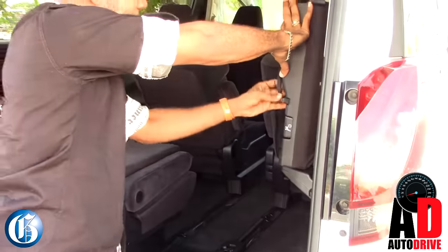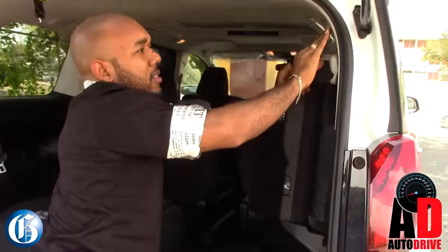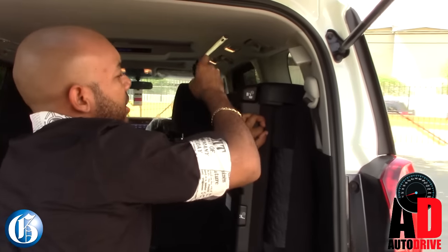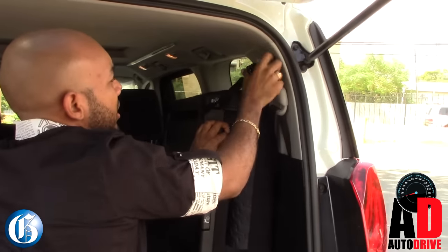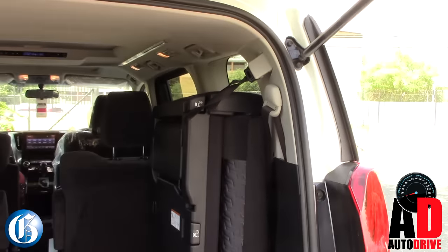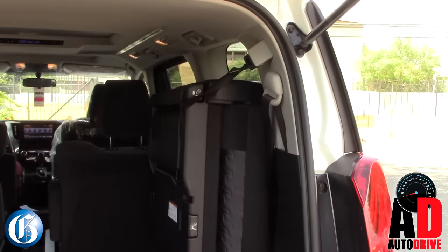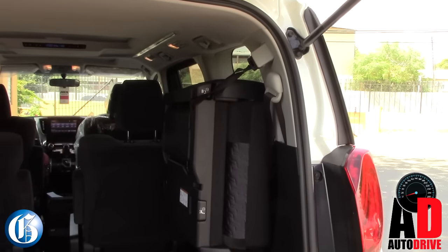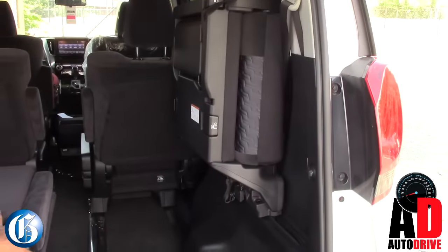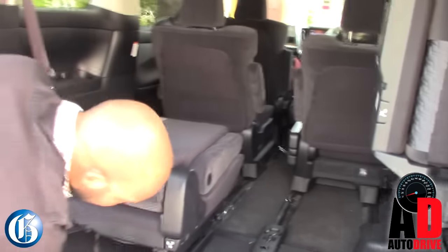Now there's this nice concealed thing to the side right here, which you just click in place. This isn't something new. You would have seen this also in the Prado. So for those persons who have a Prado, they would have already seen this option. So I'm going to go ahead and do this for the next seat.